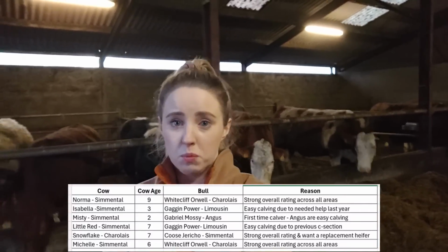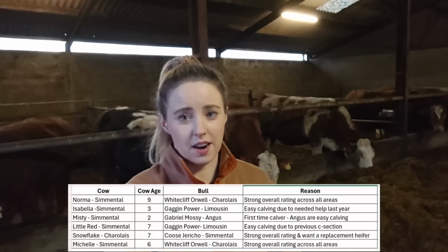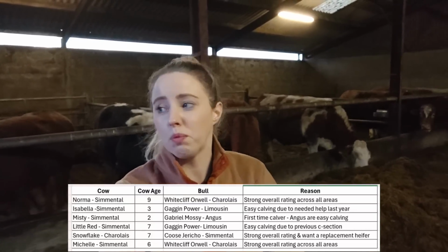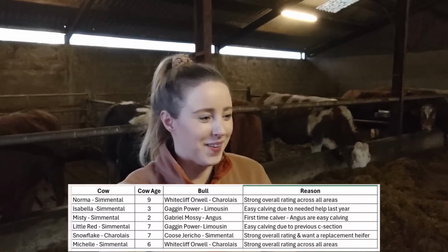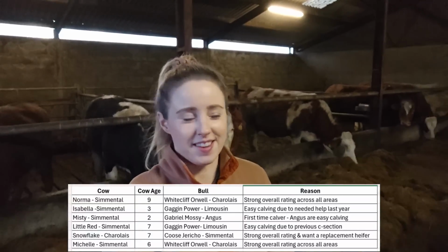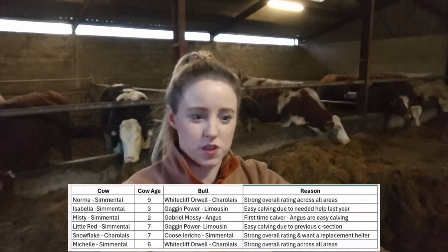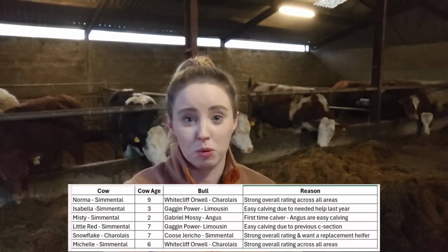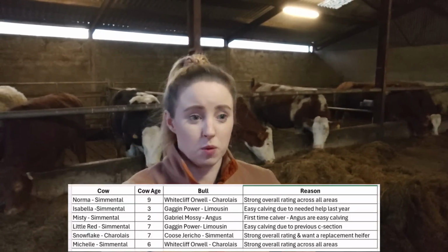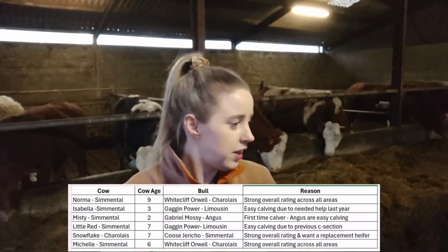We are using some new bulls this year to try and get our ICBF star rating up, whether that'll be disbanded or what, I don't know, because it's not making any sense at the moment, so I wouldn't be surprised if it's gone. But we've used some new bulls, so it will be interesting to see how they perform compared to the ones we've used previously. But sure, look, it's all trial and error.